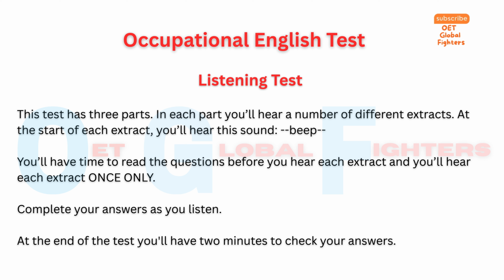At the start of each extract, you'll hear this sound. You'll have time to read the questions before you hear each extract, and you'll hear each extract once only. Complete your answers as you listen. At the end of the test, you'll have 2 minutes to check your answers.